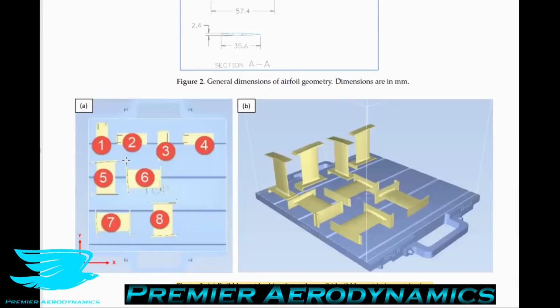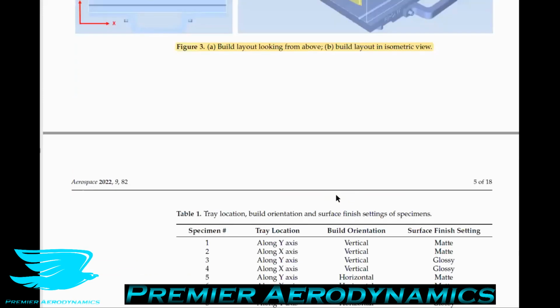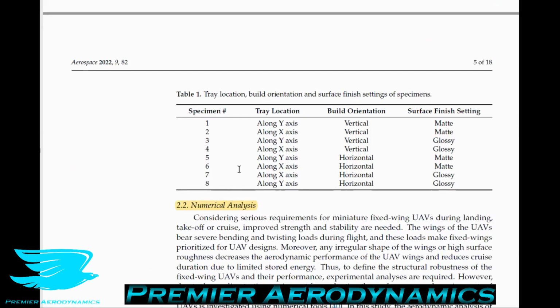So figure 3 shows the orientation of these airfoils. They are very thin airfoils, as I mentioned. They have 4 which were printed vertically, 4 that were printed horizontally. What this means is that for the vertically printed airfoils, they started with the wing root effectively. They printed that first layer, and as they go up and up, you get to the wing tip. For the horizontally printed airfoils, you actually start at the wing pressure side, and the more layers you go up, the further you get to the suction side. There are two different ways of printing these things.